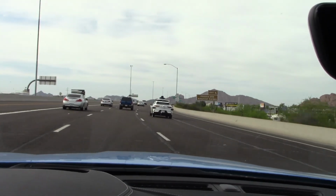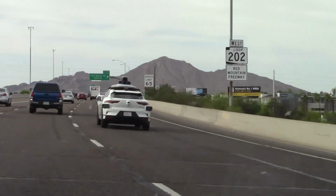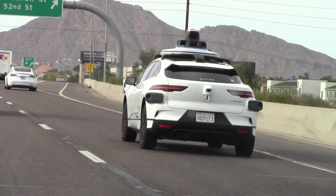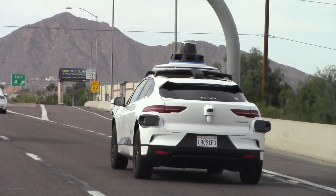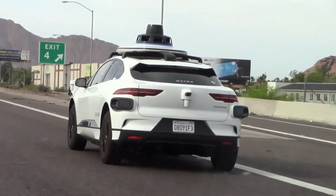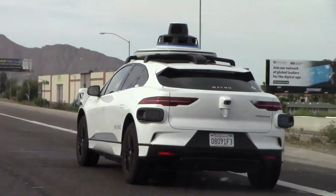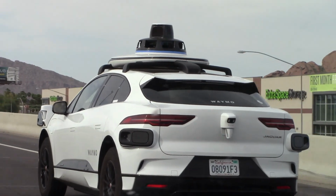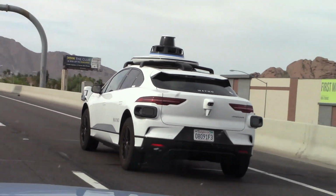Now, here we go, folks, another self-driving car. Waymo, whatever they call them. A solution to a non-existent problem. One of the dumbest ideas I've ever seen for cars. To each their own. I wonder what happens if I get in front and slam on my brakes.